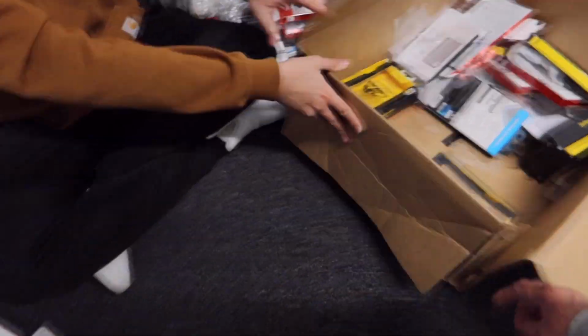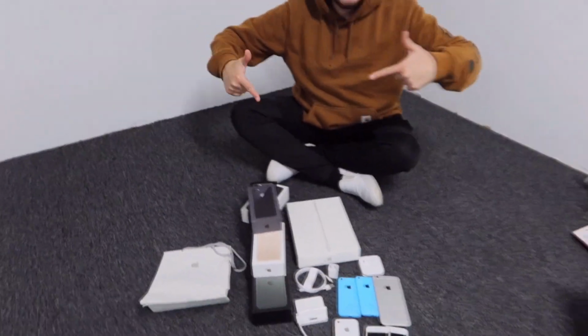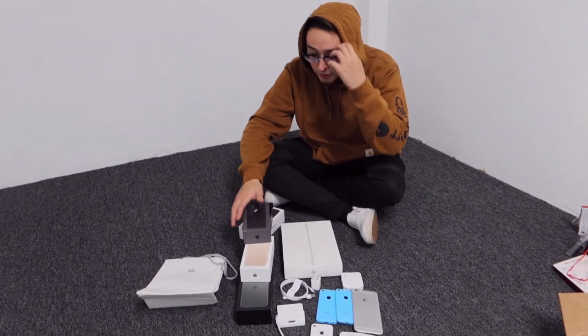So let's go over them real quick. Yeah, let's do it. All right, guys. So guys, this is what we ended up coming across tonight, which is pretty insane. Really good night. I'm really shook that we were able to come across this box in the dumpster and the tables. So let's go.